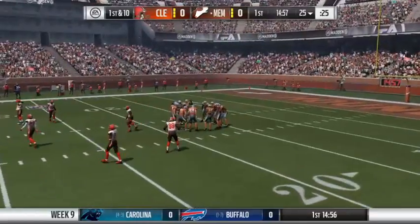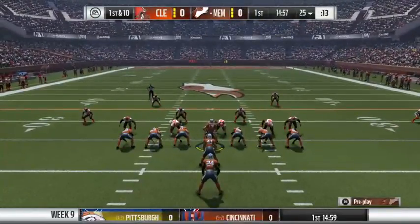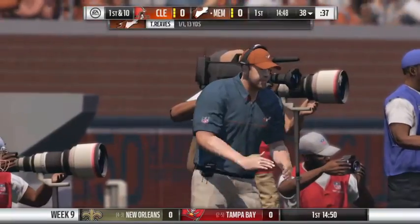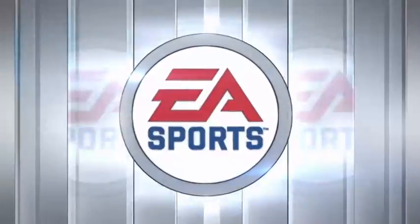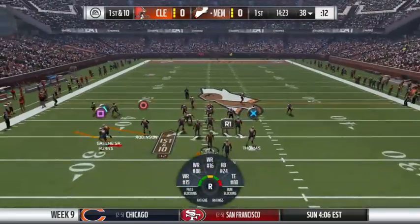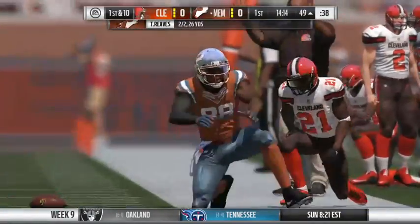The offense back out there now. Let's see what they can put together. So here we go, 1st and 10 now. Looking to throw. He finds Hearns left side. That one goes for 13 yards, and it moves the sticks.